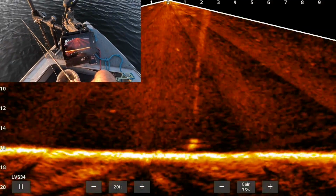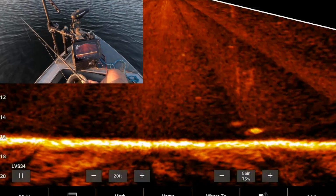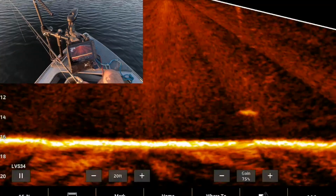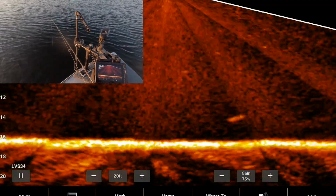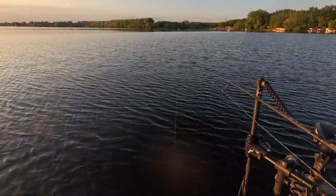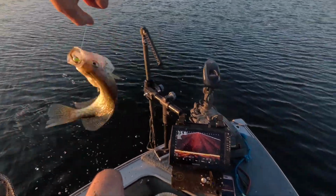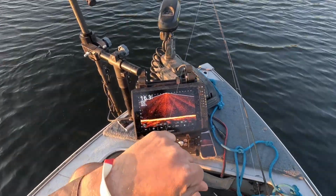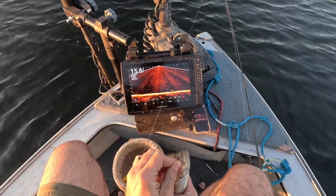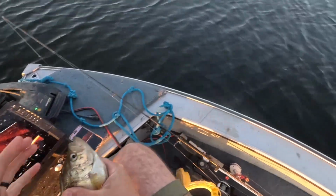There's already one down there. Yeah, this is for sure gonna be a walleye. Bite it. There we go. I think it's gonna be a smaller one though. Oh, it's a crappie. It just, dang. The way it's acting, it was acting like a walleye, just darting all around. But there we go. Add another crappie to the mix. That one's another 10-incher.